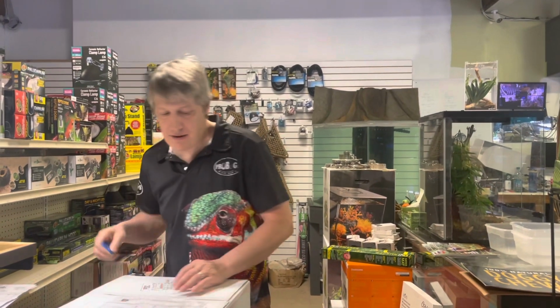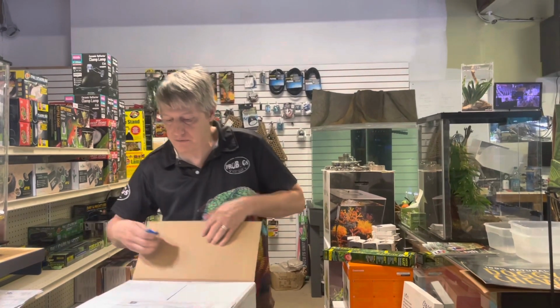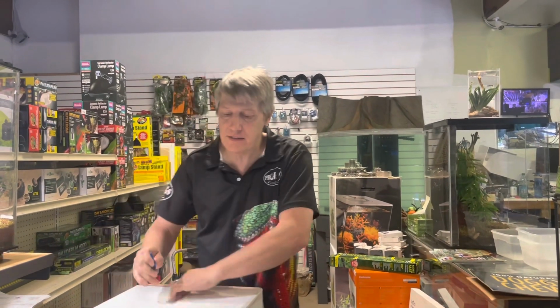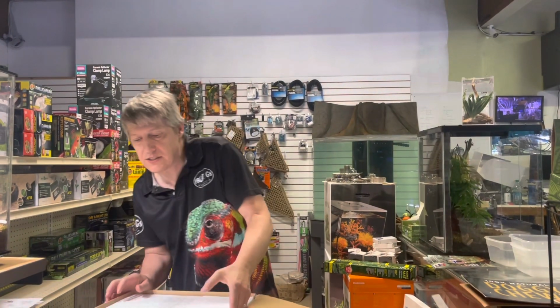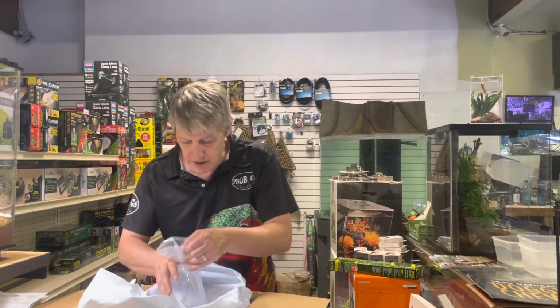Got another late night checking in saltwater. Apparently my shipper can't figure out how to get us fish here first thing in the morning instead of the last thing. But that's all right. We got a lot of exciting stuff to check out. Let's see if I can remember what I ordered. It's been a while on some of these things.